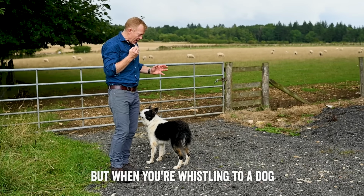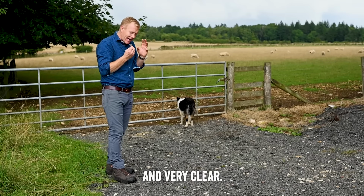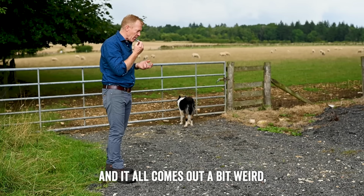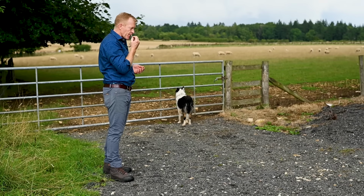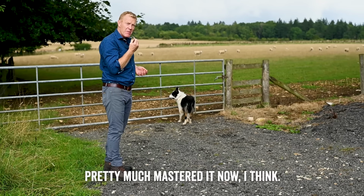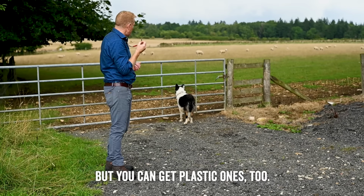But when you're whistling to a dog, or speaking to it, or voice commands, they need to be very consistent and very clear. So if you get your whistle wrong, or if you've been eating chocolate and it all comes out a bit weird, the dog just won't understand you. It's like then speaking Japanese to it. So I've been practicing the whistles. And I've pretty much mastered it now, I think. And this one is a Logan whistle. It's a metal one, but you can get plastic ones too.